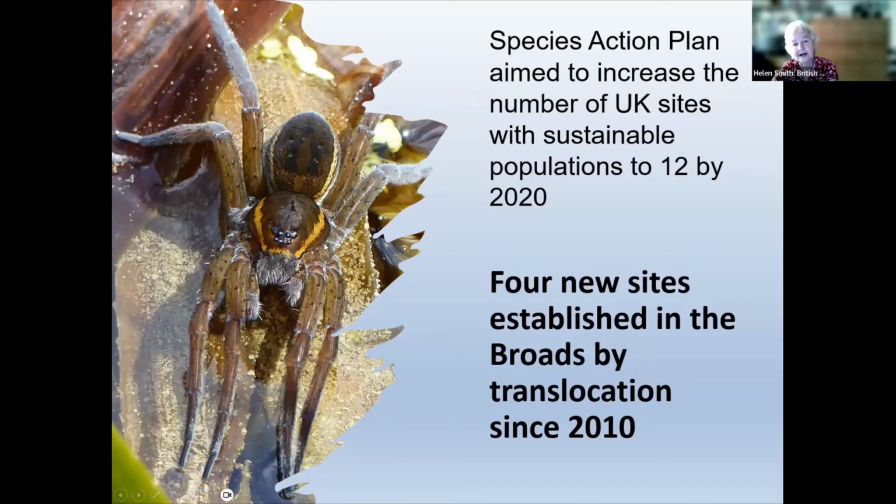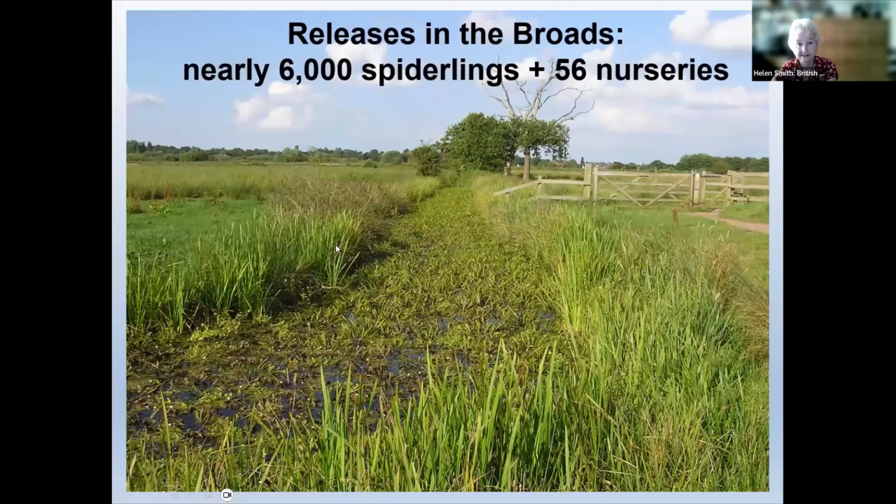Translocation is a complicated procedure. There are rightly a lot of guidelines in place as to how you do it to ensure that you don't deplete the source populations, that you don't put the spiders in sites where they're not going to thrive, that you don't damage the sites that you're translocating to. So it's a long and complicated business and a talk in its own right, but just to give you an idea of the scale of the work.